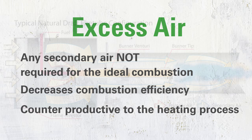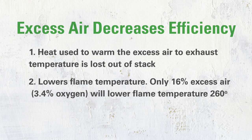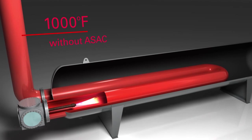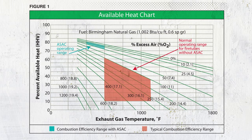Excess air wastes money from your operations by decreasing fire tube heating efficiency in two ways. 1. The heat used to warm the excess air to exhaust temperature is lost out the stack. And 2. Excess air lowers the flame temperature. Excess air of only 16.2%, 3.4% excess oxygen, lowers the flame temperature by about 260 degrees, thus reducing the temperature difference between the flame and the process so that less heat is transferred per unit area in the fire tube.